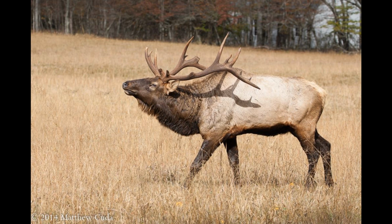This guy, again, was kind of sedate for that time of year. I think mostly the rain and his age were catching up with him. You can see in this picture also, if you look carefully, on his, I guess, the back antler here.